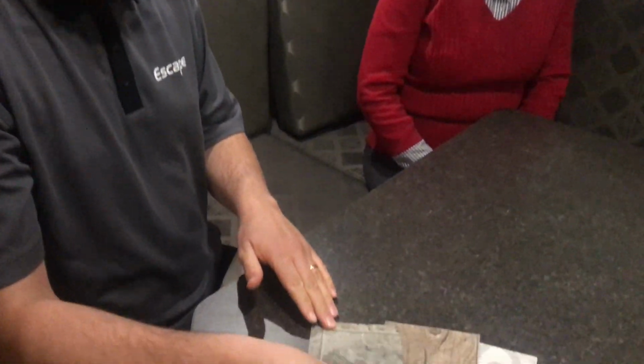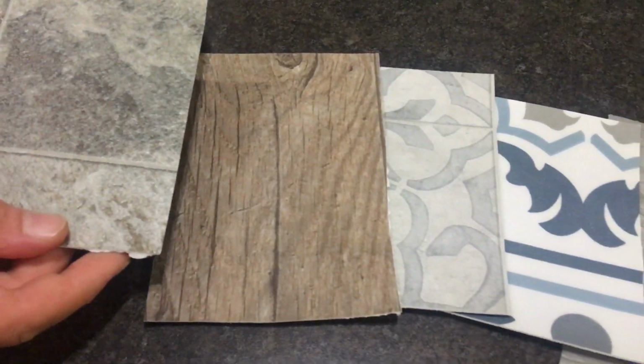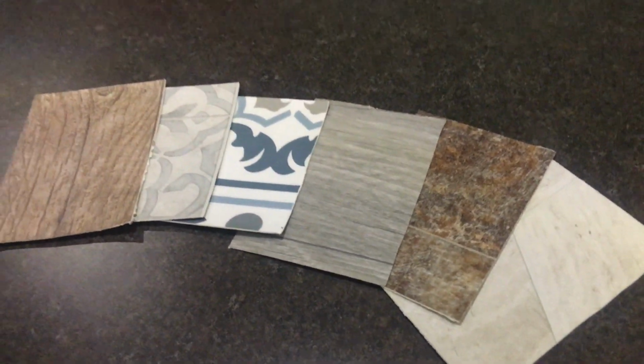So first up, in terms of flooring, we have 7 different choices that are part of our standard package. And tell us a little bit about the material and the benefit of that sort of flooring. Yeah, absolutely. So we've chosen to use a vinyl flooring.